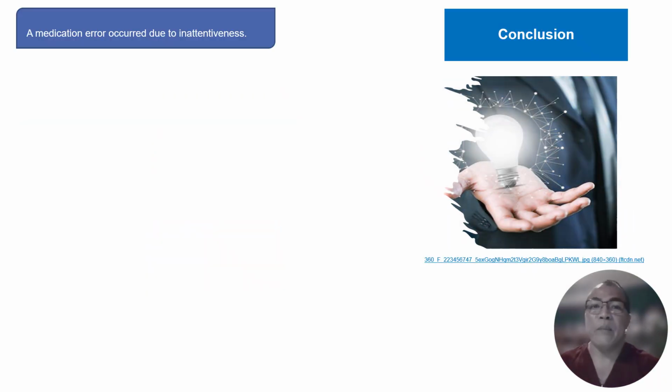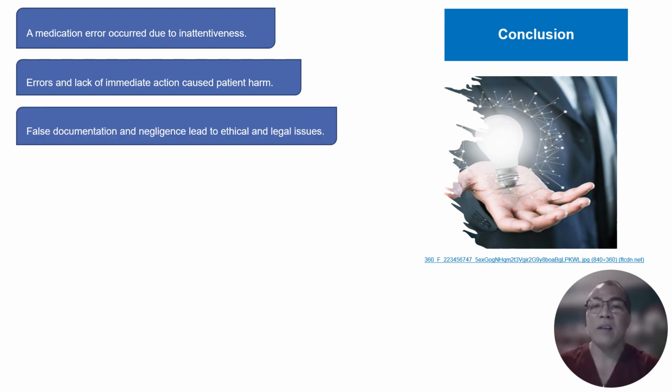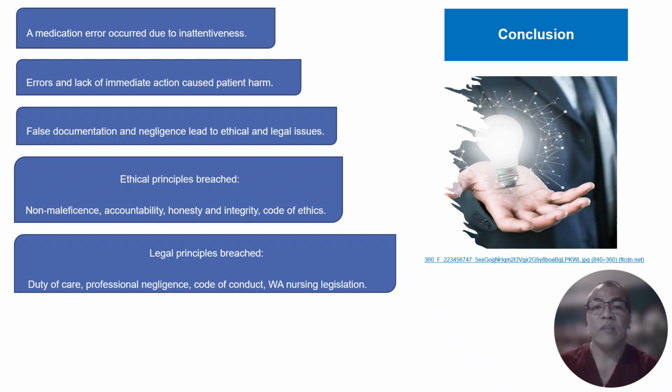In conclusion, the medication errors stemming from inattentiveness, compounded by the delayed response and falsified documentation, resulted in significant patient harm and breaches of both ethical and legal standards. Violation of non-maleficence, accountability, honesty, integrity, duty of care, and professional negligence, along with the infractions of nursing legislations and codes of conduct, underscores the severity of the incident.